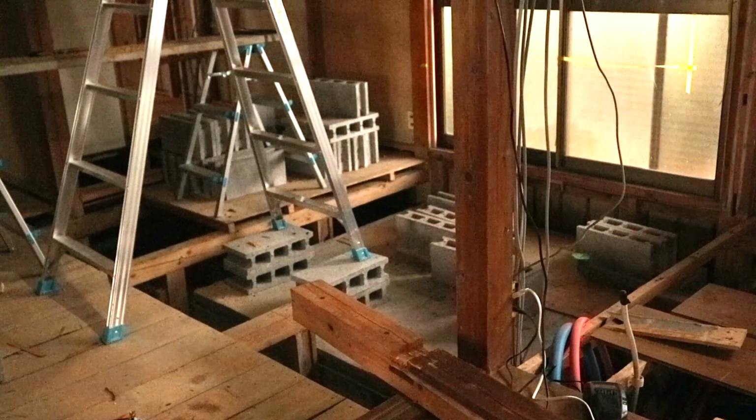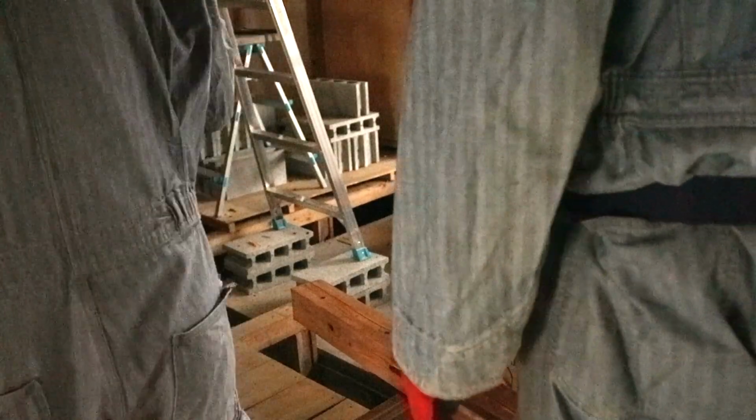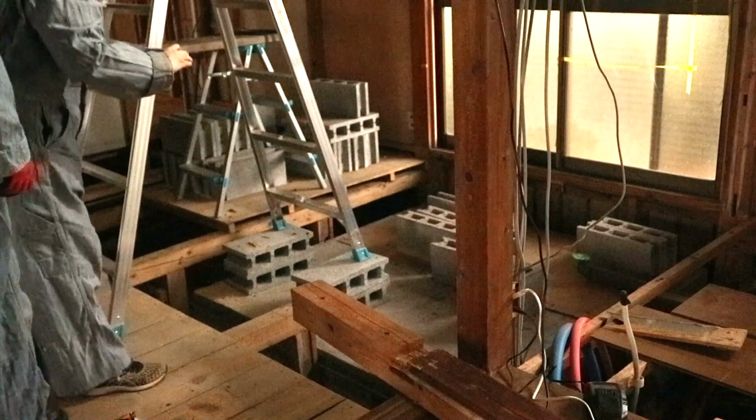See mini photo. Take a picture. It's super mini.